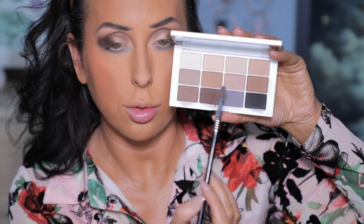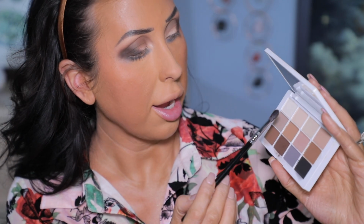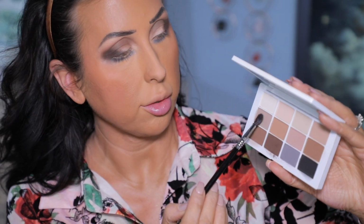I think that would be right up my alley, and it would fit in with his neutrals because he could do olivey green neutral shades. Oh, that would be so pretty. I'm gonna grab for a lighter shade now. So we've stayed kind of right in here, but I wanna grab for this shade right out here.